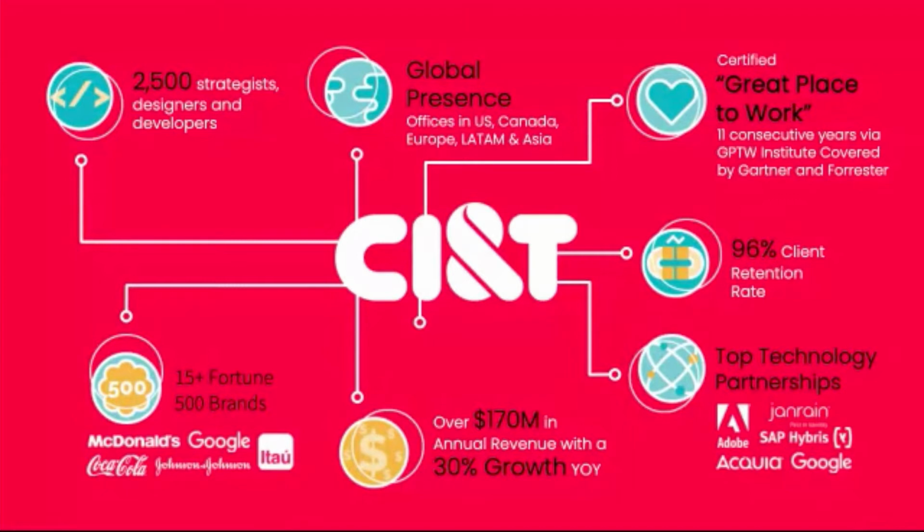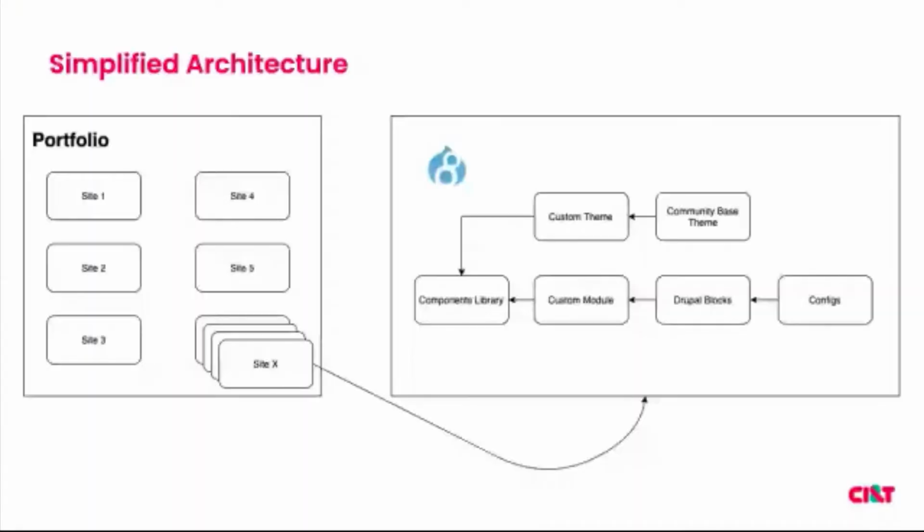But well, enough about CI&T, let's talk about the product, the problem. So Fernanda, if you could go to the next one, please. Alrighty. So this is a very simplistic vision of the architecture that we were using, but it shows the most important parts that we need to showcase today.